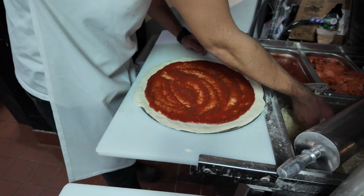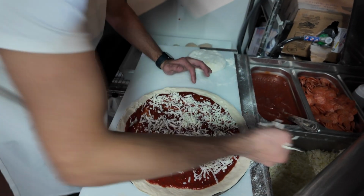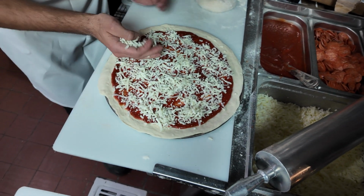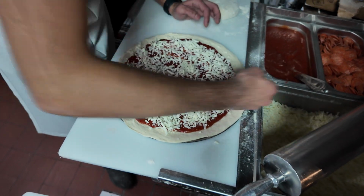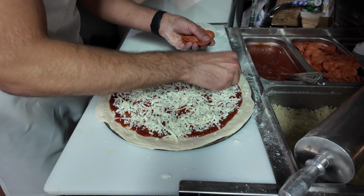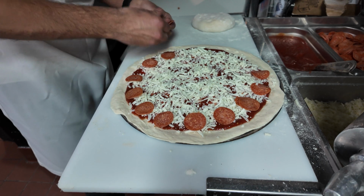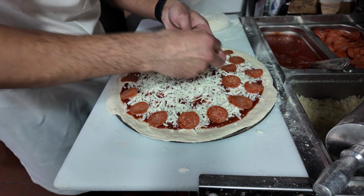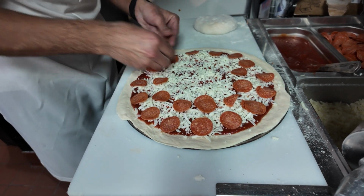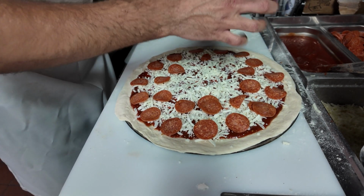Some red sauce. Mozzarella, whole milk mozzarella. Some cup and char pepperoni. Which one is this one you're making first? This is the Del Cerro's Hot Honey.